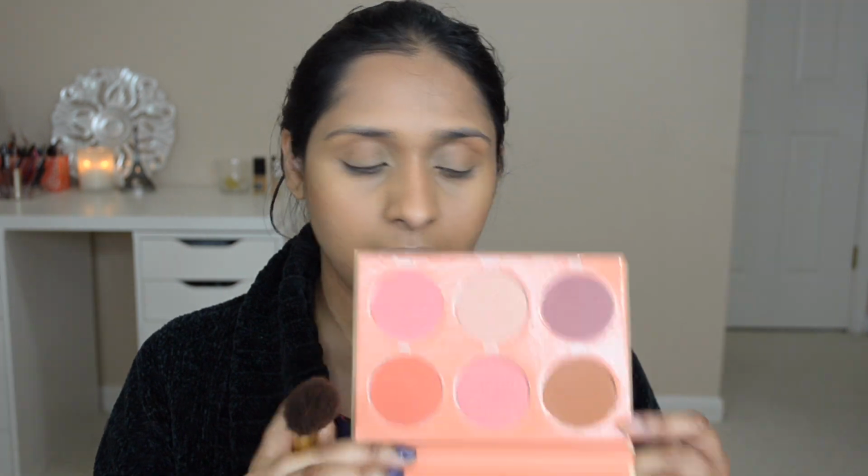Oh, I didn't tell you what I'm using, right? So I got this Juvia's Place palette a while ago. It is the Saharan Blush Volume 2 palette, and I got it a few months back. I never got to use it, but they have the shade called Yara, which works beautifully as bronzer, and I'm also going to use blush and highlighter from this palette itself.